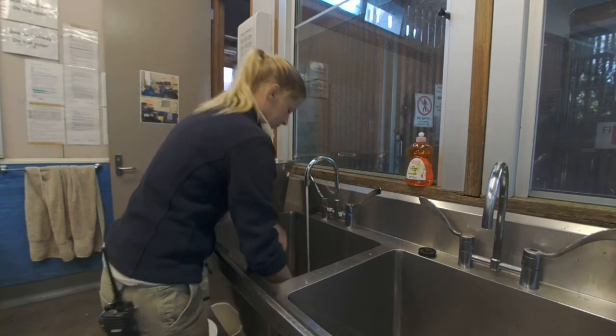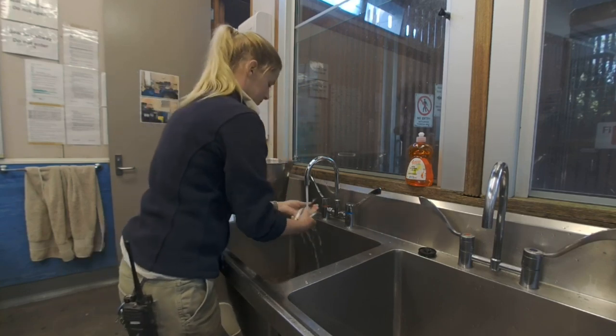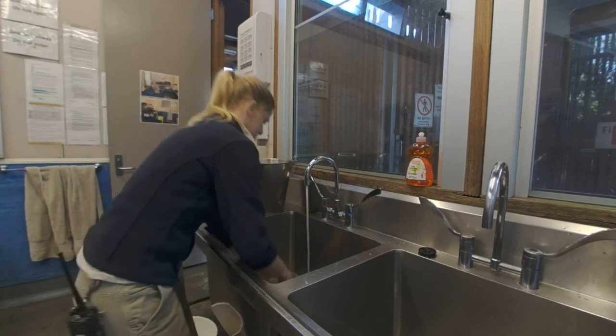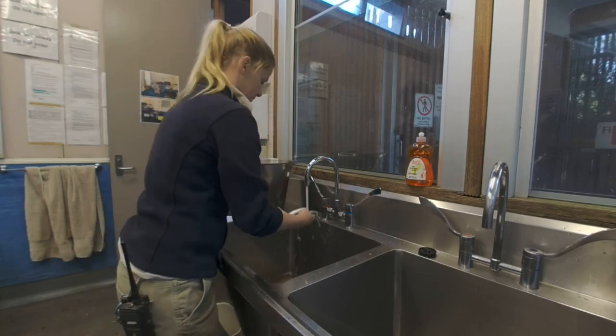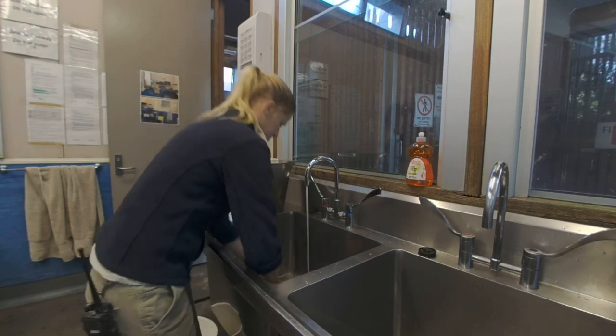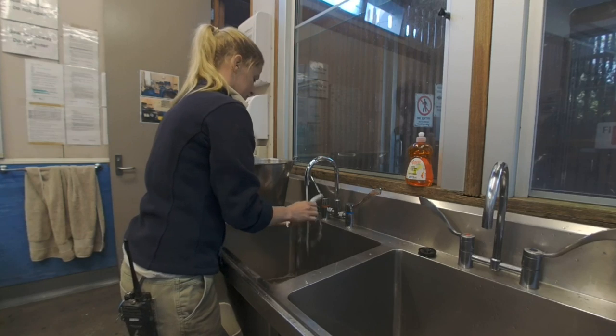So we store them here at the zoo at -21 degrees, and then we will do a slow defrost in the fridge overnight. So we get out the amount of fish that we need for all our animals, we put it in the fridge and it slowly defrosts overnight, and then on the next day we just put it in the sink and we do a quick defrost to just get rid of some of that ice.